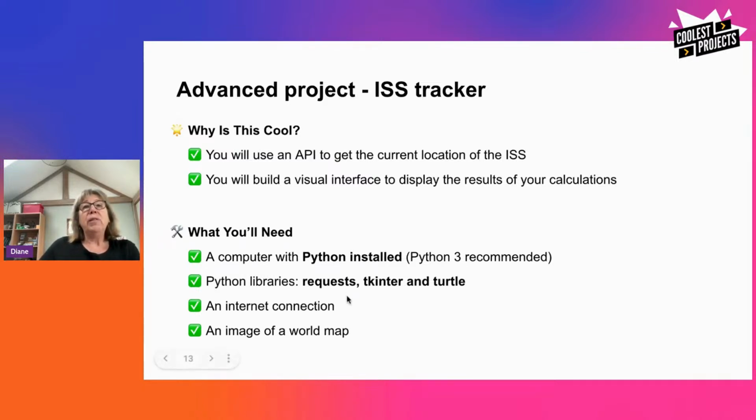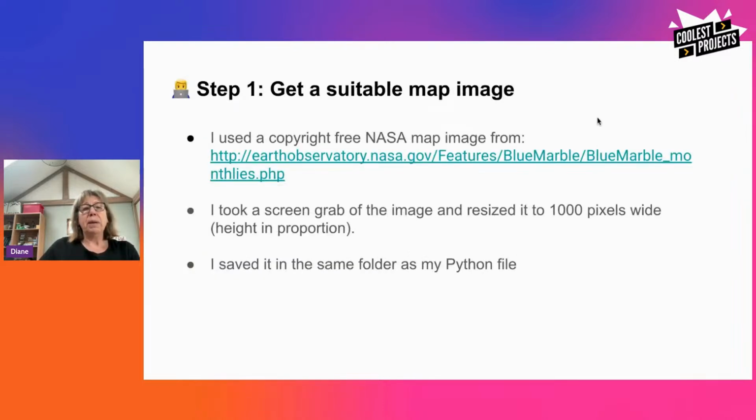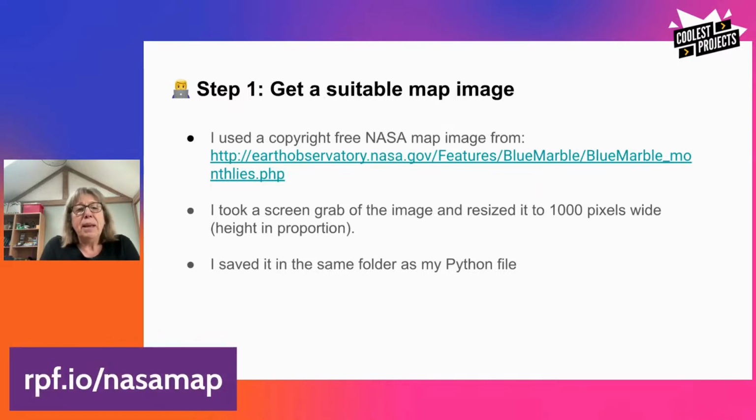You do need a couple of libraries, but fortunately you don't have to install them. They're standard Python libraries and you should have them. The other thing you're going to need is an image of the world map. And I think we've got a short link for this for you as well. I used a copyright-free NASA map, which works really well. I'm very, very pleased with how this works.